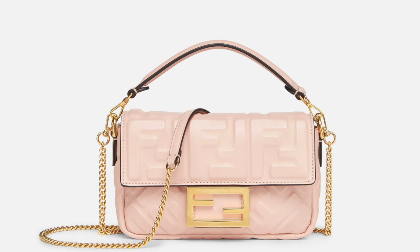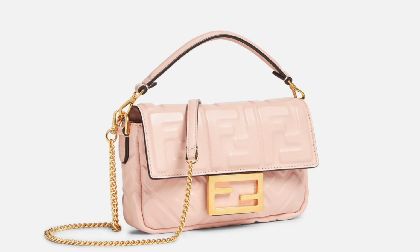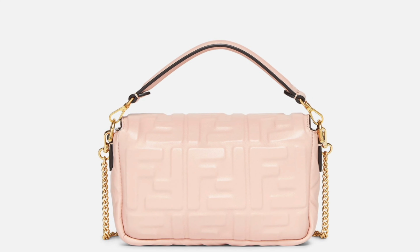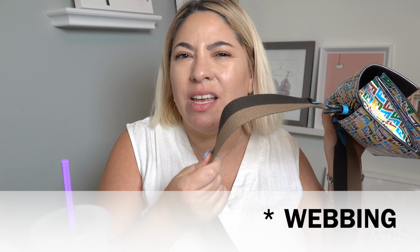With the leather version, there's leather on the part that would touch your shoulder, and then the rest of it is like a chain. So it's not an entirely leather strap. And it's the same thing with the jacquard one: just the strap part that would go on your shoulder is fabric, and the rest of it is chain. For this one, it's more of a canvas, or what is this called?